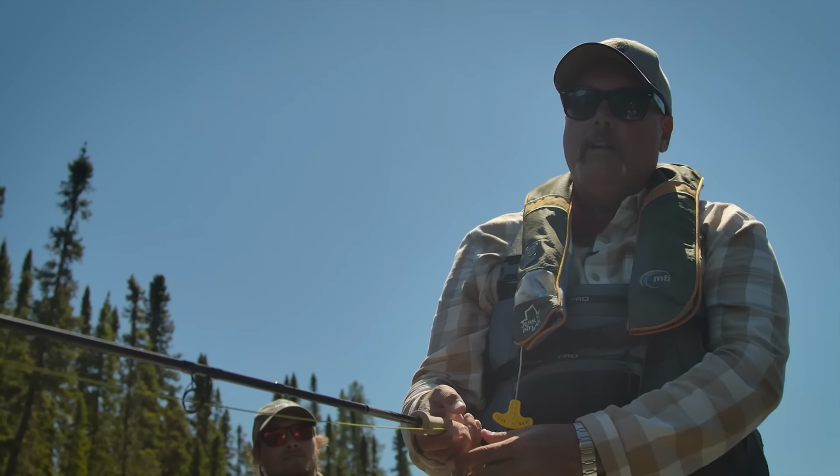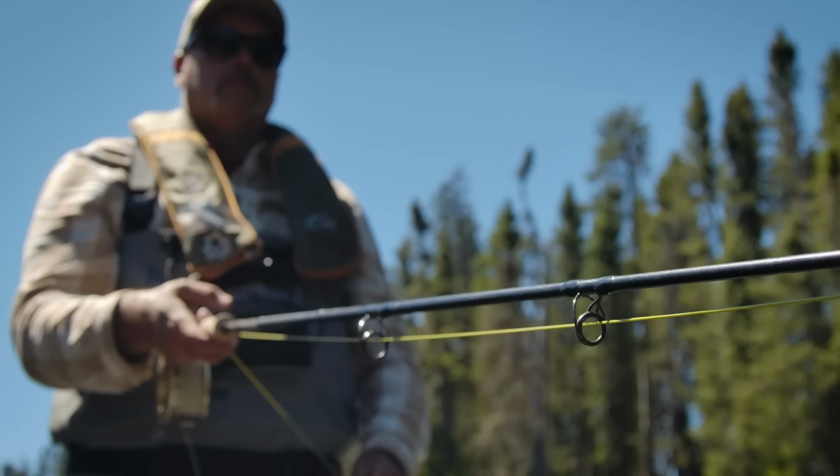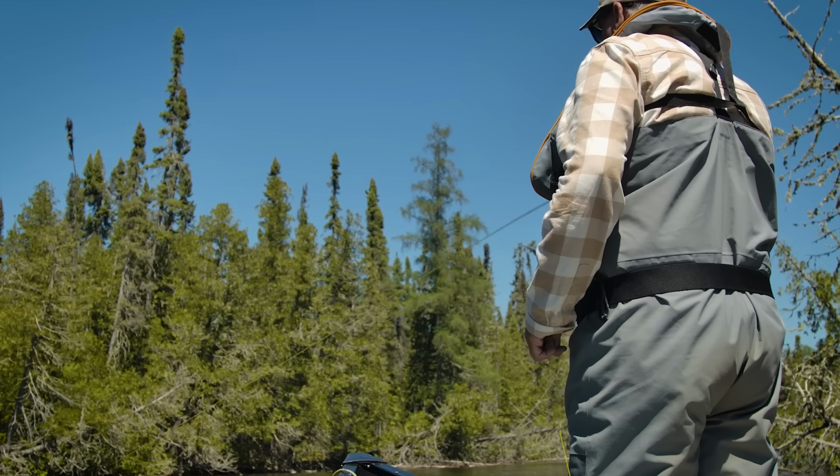You have another boat. So now we're in a canoe. This is the third boat of the day, and it's working out perfectly. It's a really comfortable way to fish. The setup here is perfect. There's a fish.